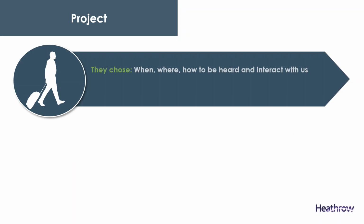And in keeping with that theme, our project and how we came across to working with BrightGen was to create a single customer view, a 360-degree view of our passengers. And that was done because we know our passengers choose when, where, and how to be heard and interact with us. And what they want from us is relevant, meaningful content and conversations so we can really have that close relationship with them.